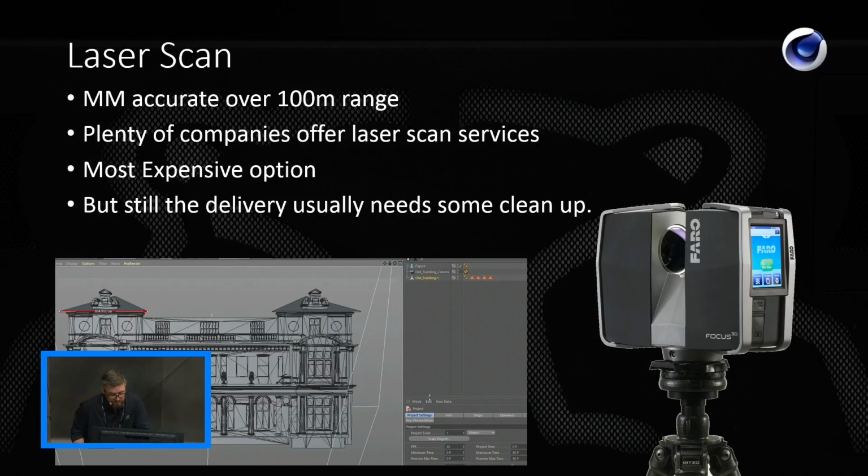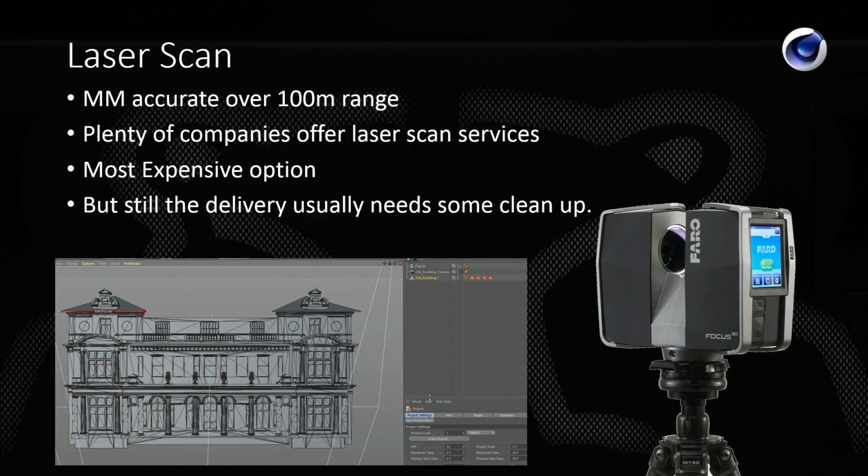Then you have laser scans. Laser scan models are millimeter accurate. However, the scanners are really expensive. But you'll find lots of companies offering scan services. They'll visit the site for you, scan the building, and deliver you a finished model. I say finished, but usually the model still needs a bit of cleanup in Cinema 4D, to say the least.